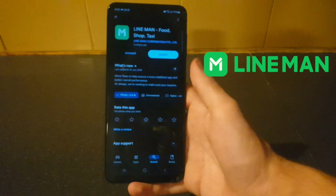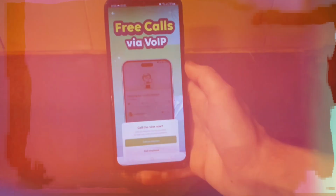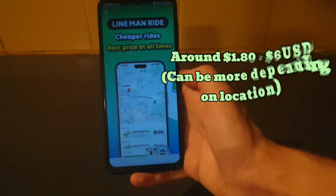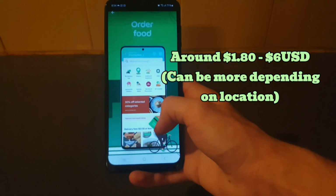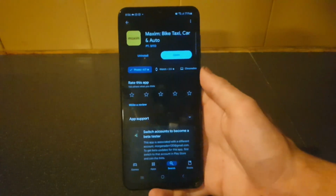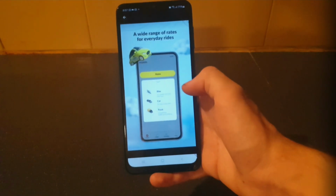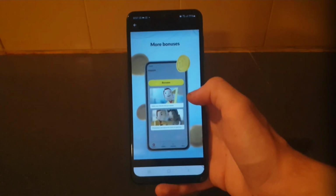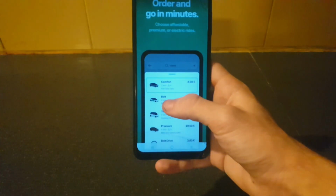Grab and Lineman are really good for ordering food, groceries, and they also have a service like Uber. The average ride is about 60 to 200 baht depending on how far you're going. You should also have a look for Bolt and Maxim. They are just like Uber but way cheaper. You can get motorbikes and cars to pick you up. They all usually have discounts and coupon codes running most of the time, so it's good to check them out.